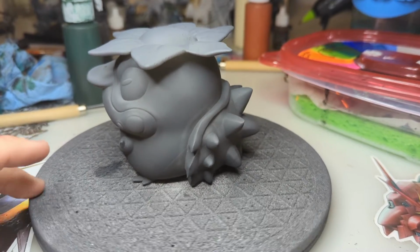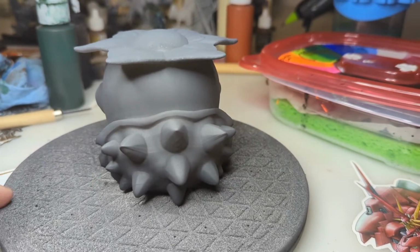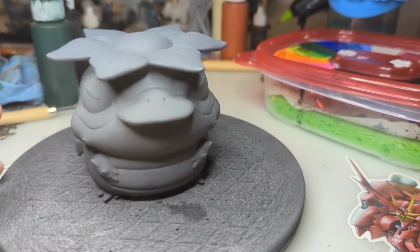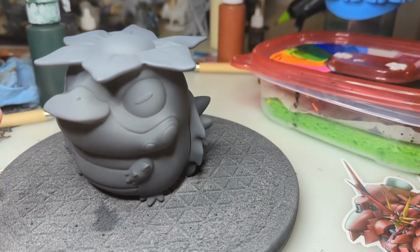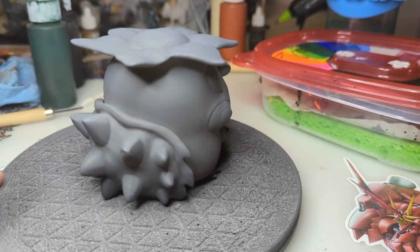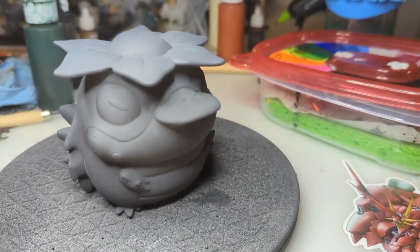But watch my Instagram. I will be painting and posting this guy on there. I will be making many more, much larger than this. I want them great big and giant on my desk and just watching over my desk. Desk guardians, adorable. Grumpii.